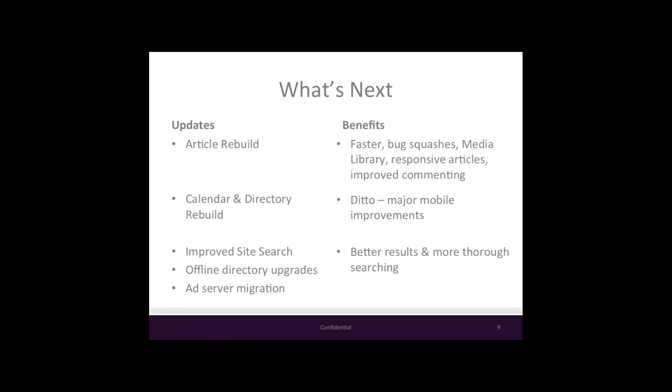Some browsers were having issues with the commenting system, old browsers in particular, and that should also be resolved here. From there, we'll apply the upgrade to the calendar and directory, mostly to make it more mobile friendly. But you will see some other performance improvements as well.